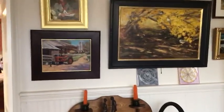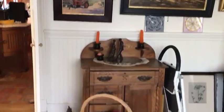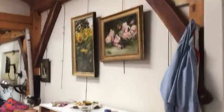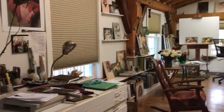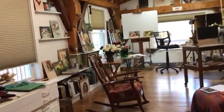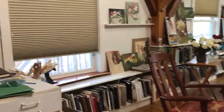And by the way, I did not clean my studio, because if I had to clean my studio, I would never have done this. And oops, a kitty bed. That's my kitchen. And now you come actually into the studio. This is the studio that my son built for me. It's the addition. And it's beautiful and so comfortable, but I have already outgrown it.